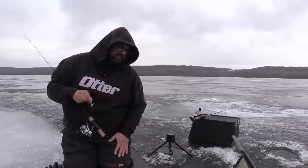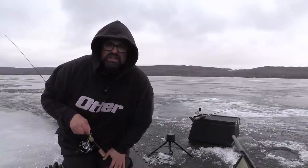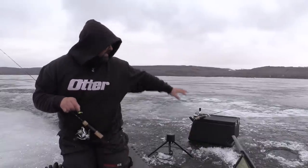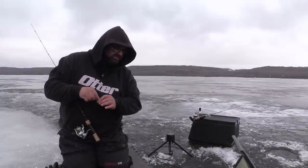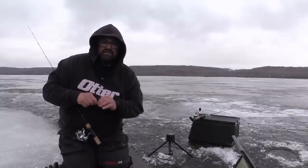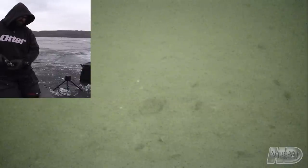I think I'm going to use the slender spoon right now, and then I'll probably use the rattle bait for most of the day. That's just kind of what I'm feeling. I'm going to lay all the baits out here yet and do a little bit of a comparison to show you some different styles of each bait. But yeah, little hyper rattle. Flutter spoon.